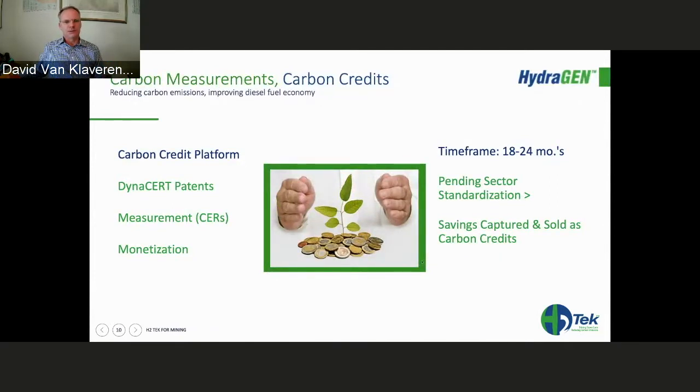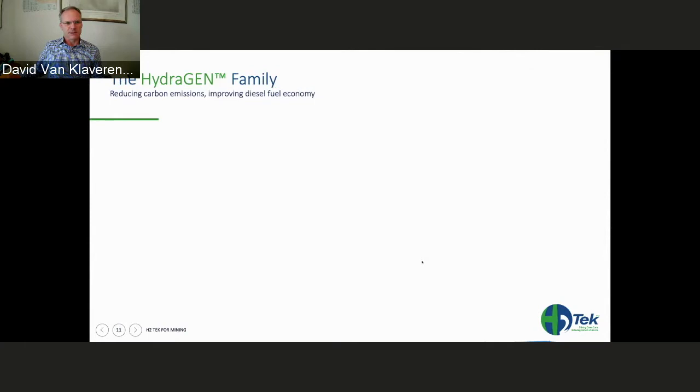Moving on to another important opportunity, as we look at the carbon economy, Dynacert does have patents pending for the certification of carbon credits, the reduction in emissions from equipment where hydrogen has been used, and we can monetize that when the marketplace is ready. And there's a time frame for that we need to see come to fruition, with sector standardizations and so forth. But there are additional opportunities with this kind of technology to monetize the investments.